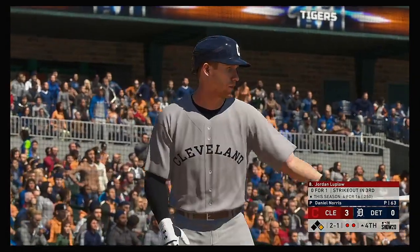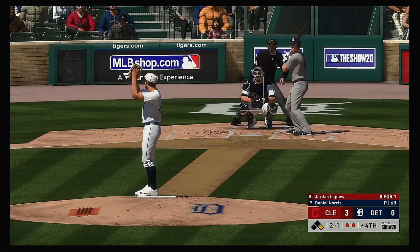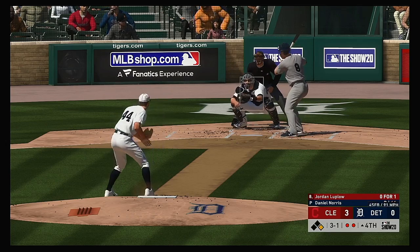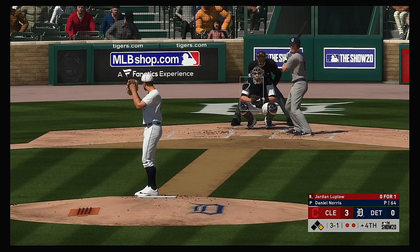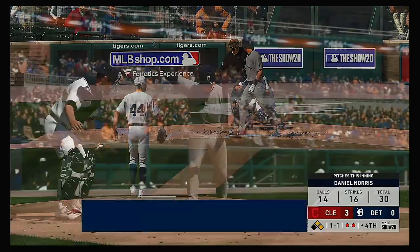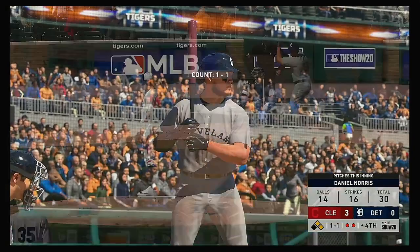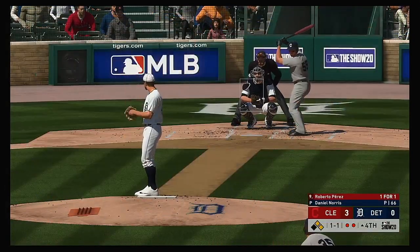Now in the box, Jordan Luplow. He got called out on strikes his last time through. Three runs already home here. They set up away with the fastball, but it misses, 3-1. That's a great call right there. Fastball away with a guy who's got some jets on first base. Almost like a hybrid pitchout. Great for a catcher if that guy's running. Easy transfer throw to second base. Roberto Pérez.